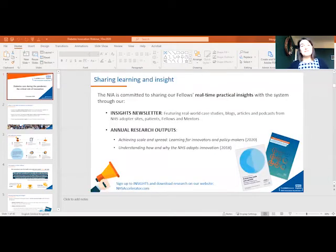As I mentioned, one of the remits of the NIA is to ensure that we are sharing real-time practical insights with the system. Our fellows are really a national resource, able to help us learn about spreading innovation in the NHS, about adoption and implementation. We really want to make sure we're capitalizing on that and sharing it as far and wide as possible.